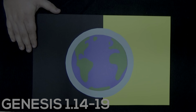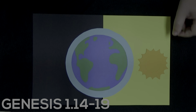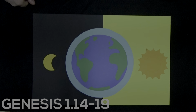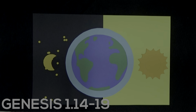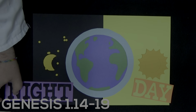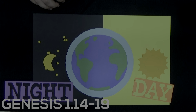And it was so. Then God made 2 great lights, the greater light to rule the day, and the lesser light to rule the night. He made the stars also. God set them in the firmament of the heavens to give light on the earth, and to rule over the day and over the night, and to divide the light from the darkness. And God saw that it was good. So the evening and the morning were the 4th day.